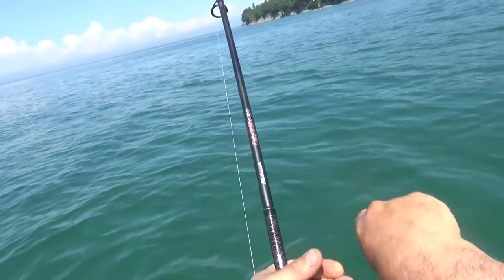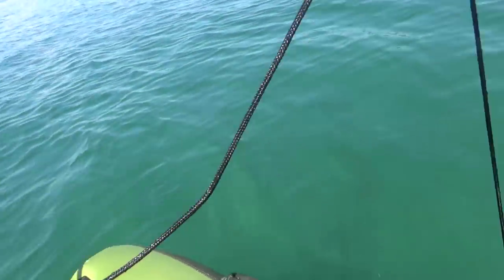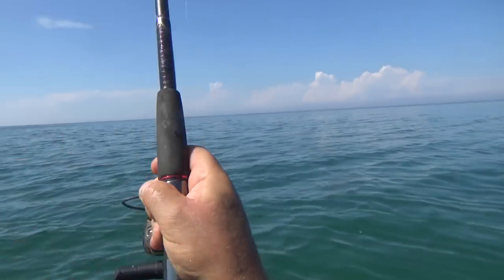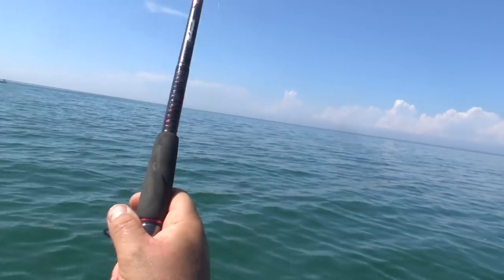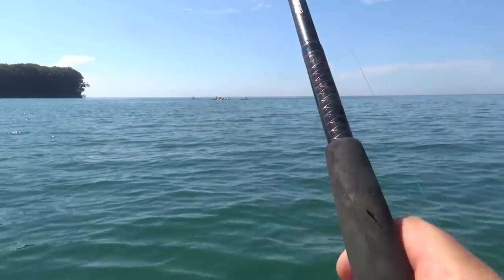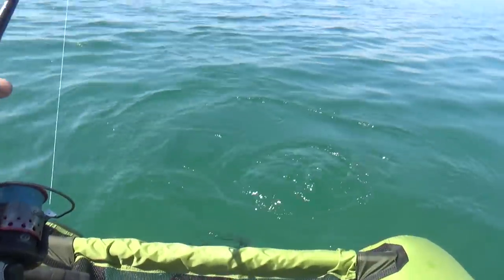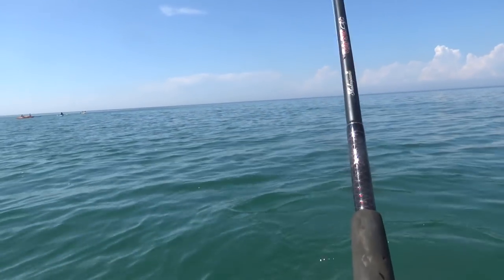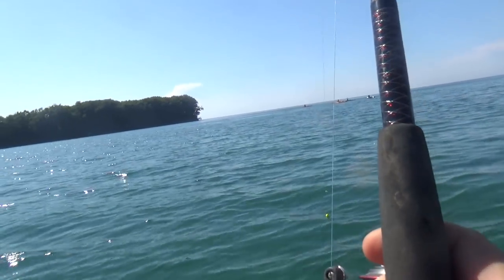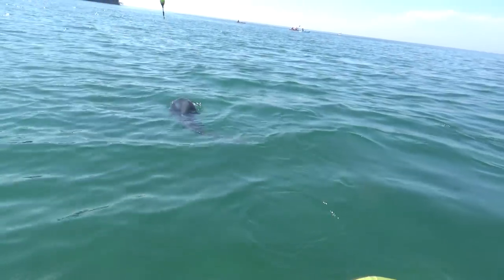Here, I'll pull up this anchor. All right, I got your anchor up. Come on. Come on, get him up now. Good luck. Got him down here. Let's see. Dude, look at the size of that. That's a monster. Look at the size of that catfish.